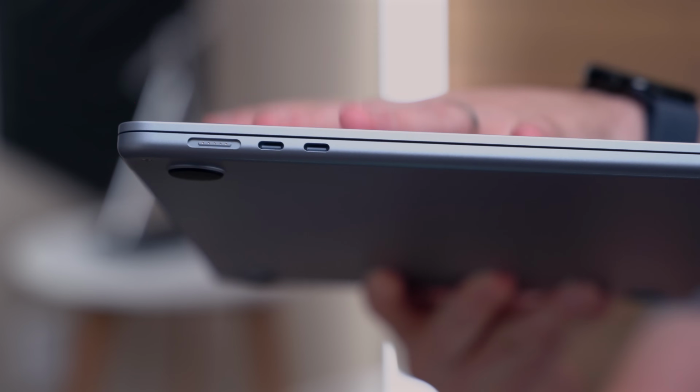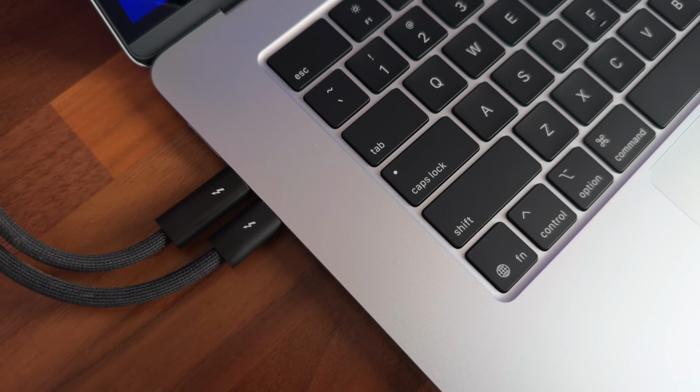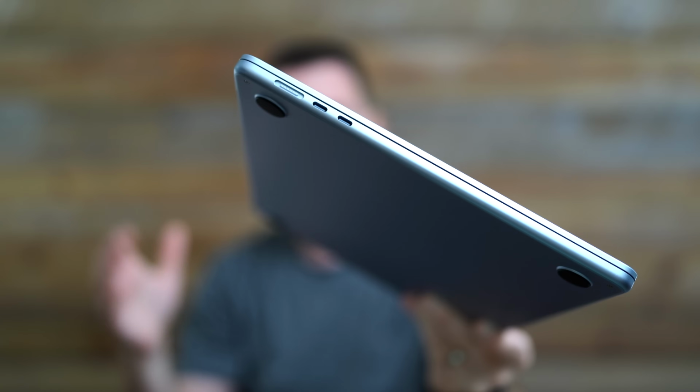Again, this is the 15-inch, nice and thin, basically what you would expect, but I do want to point out the ports have gotten a bit of an upgrade. They were Thunderbolt 3 before, now they're Thunderbolt 4. So that's going to get you those really nice speeds, although you can't daisy chain, I don't think, your monitors together. So you're going to have to take up both of those ports if you want to use two external displays. Or the other thing is you can always just grab a hub.